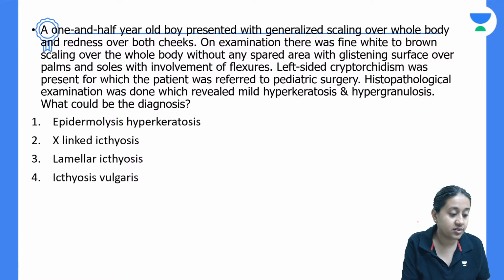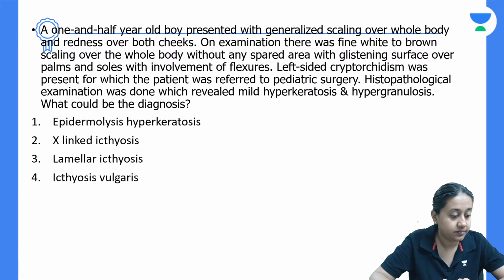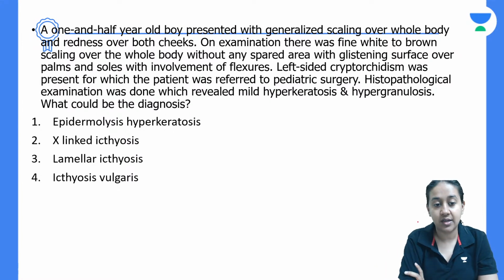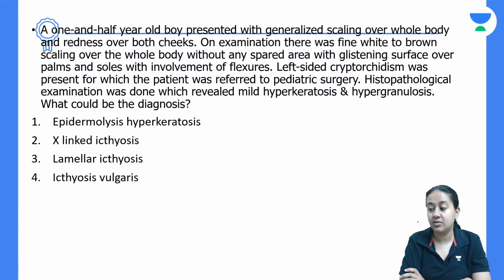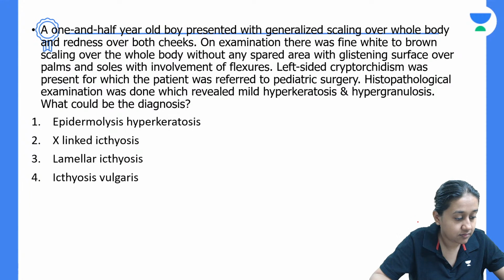What could be the diagnosis here? Epidermolytic hyperkeratosis, X-linked ichthyosis, lamellar ichthyosis, or ichthyosis vulgaris. Anyone?